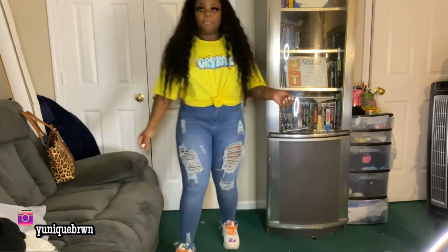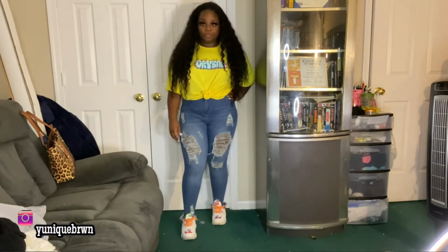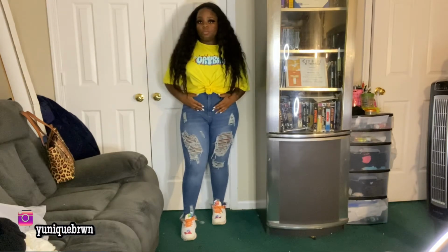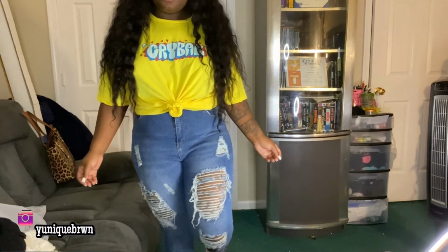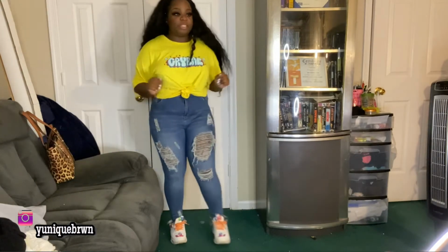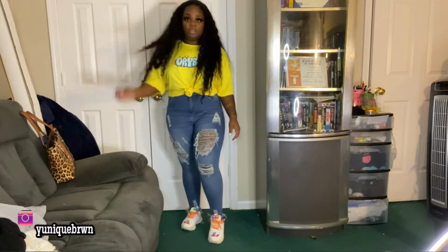Oh man, but yes, this outfit, everything Shein, everything Shein. I think we're gonna do like two more outfits and then we're gonna end it.